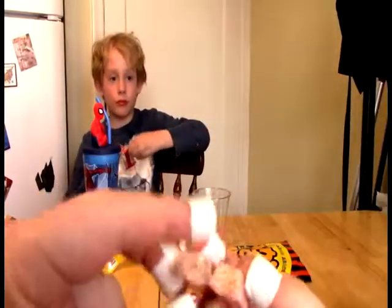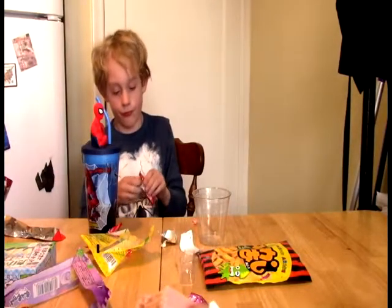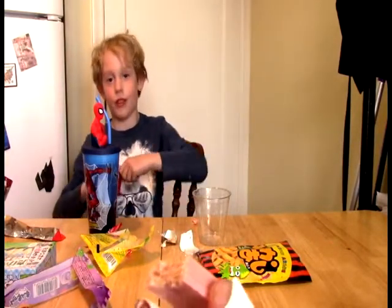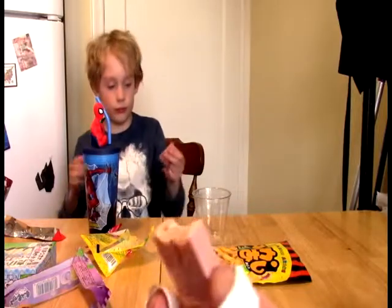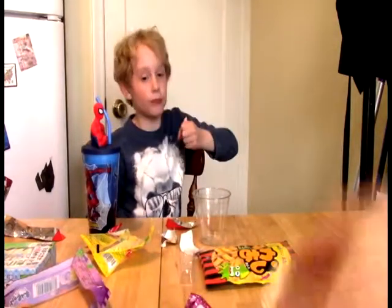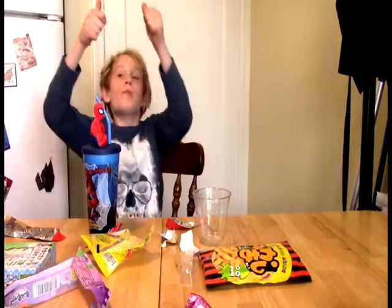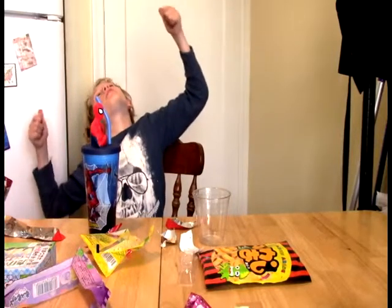Mmm. I'll tell you this. I love strawberry Kit Kats. I really wish this flavor was available always. Definitely a yes for me. I know a yes for Leo. Okay.